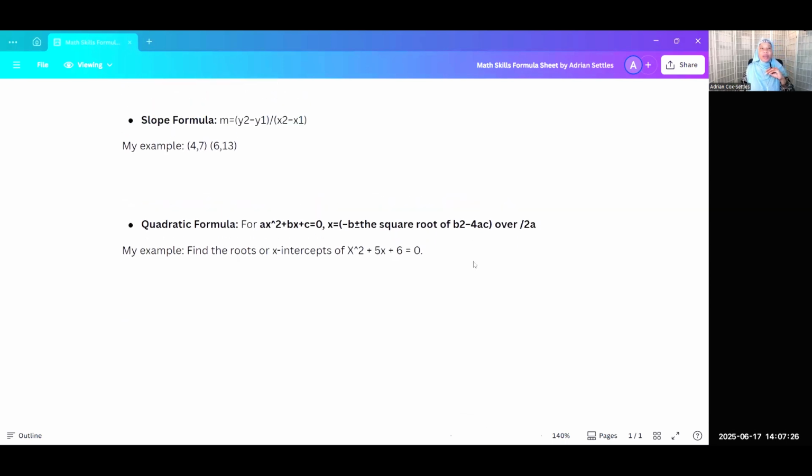All right, now you have something called the slope formula. I know you've heard of this, because when you ask students what the y-intercept is, sometimes they say the y-intercept is y2 minus y1 over x2 minus x1. They get them all mixed up. They mix up the formula.